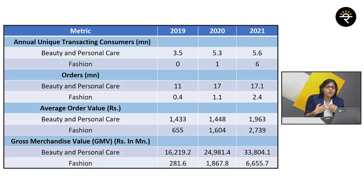Okay, so if I ever go on the Nykaa website to buy my beauty products, then I will definitely be a unique transacting customer for them, because till date I have not purchased anything. No need for me to tell that. But if I talk about the beauty and personal care segment, the number of unique consumers has gone up from 3.5 million to 5.6 million in 2021. The number of orders has also grown very nicely in both beauty and fashion segments. The next one is average order value.